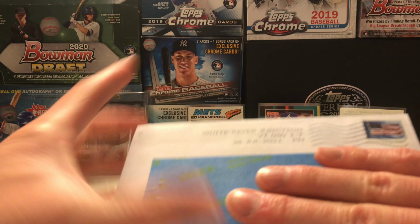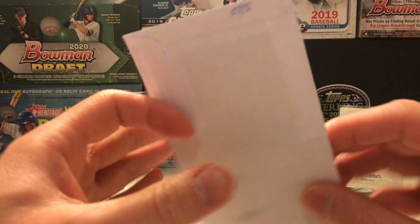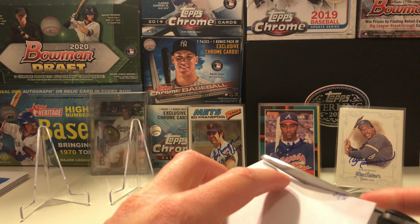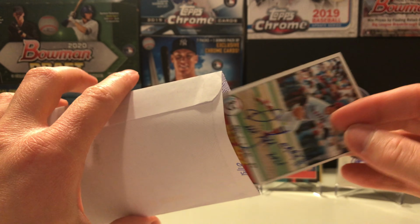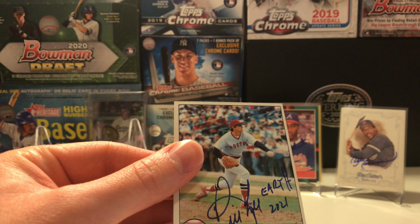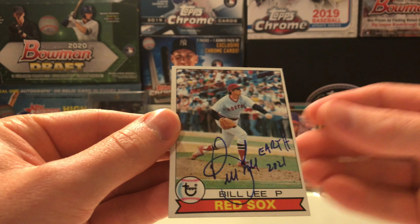Next, we'll go on to, not that far over, we'll go a little east to White River Junction, Vermont. This one is extremely thin, no hard card. There is, I think it's one card. Yep, just one card. Hey, Mr. Bill Spaceman Lee. How cool is that? Former Red Sox and Expos great.